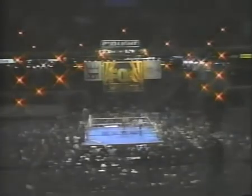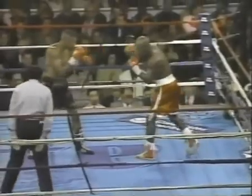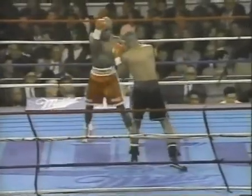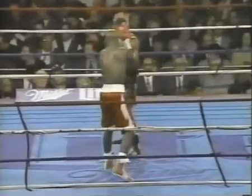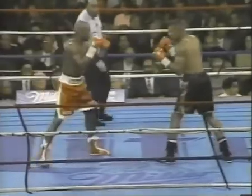This is the 9th round. It's scheduled for 12. And it's been all Terry Norris to this point. And this WBC super welterweight, IBF junior middleweight, 154-pound unification match. First one since the original Chiquita Gonzalez-Michael Carbajal fight dating back to March of 1993.